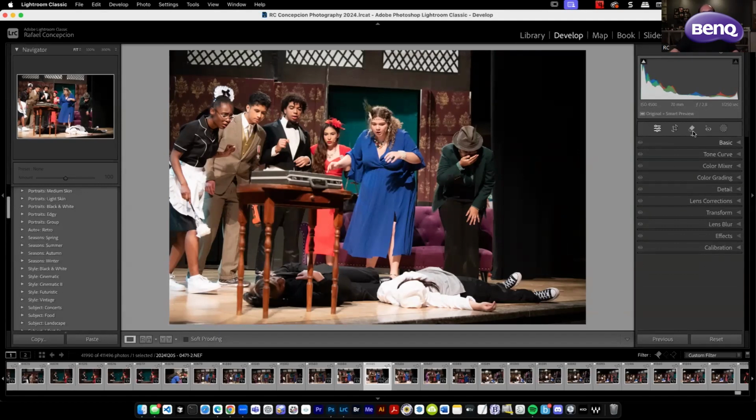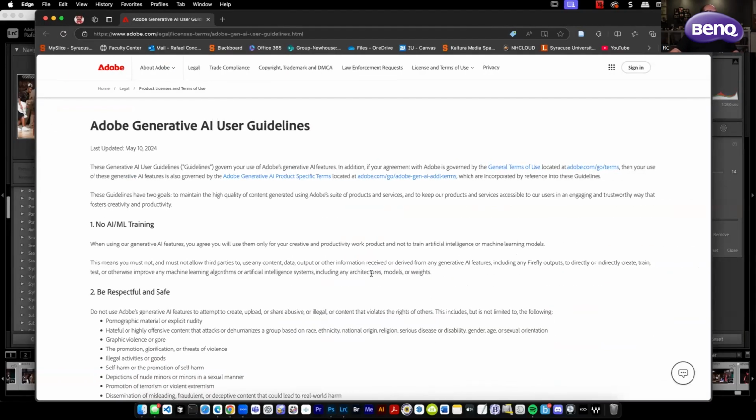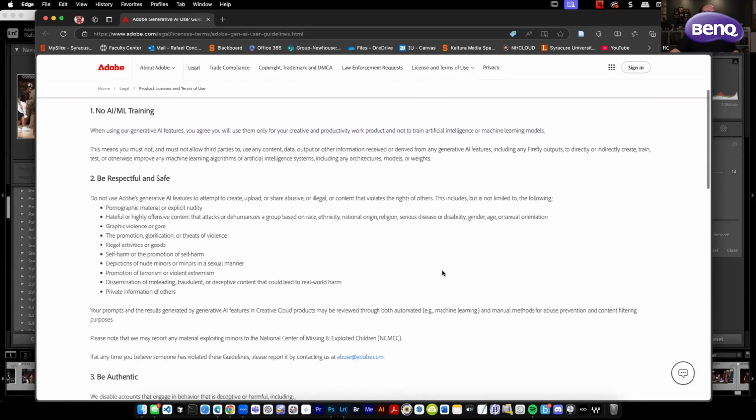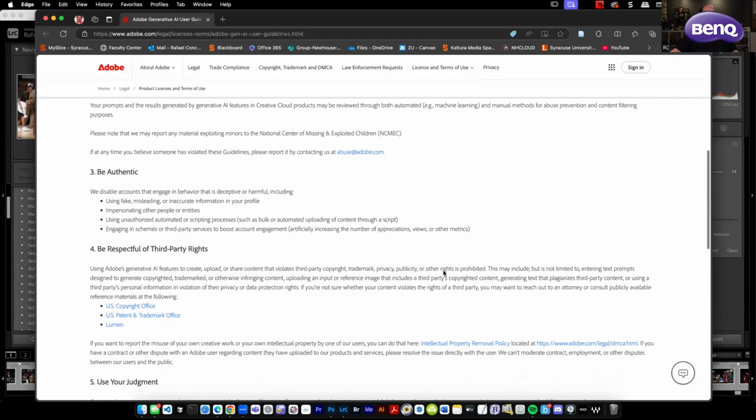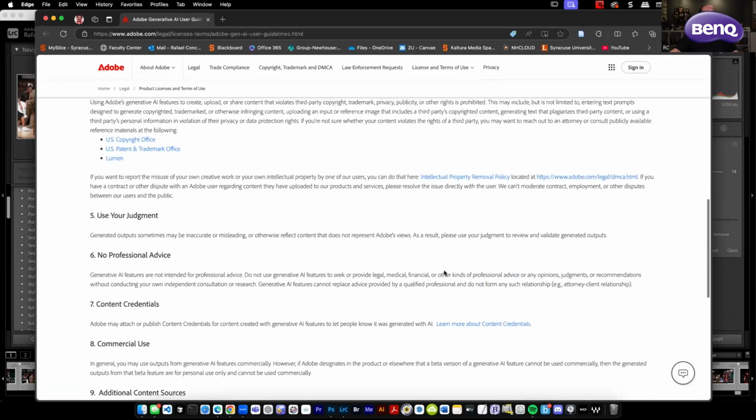Now, you don't have to use the generative AI stuff, right? Inside of the generative AI, if you click on that thing, the terms for the generative AI, take a look. When using our generative AI features, you agree you will use them for your creative work and not to train. Be respectful, be authentic. So just make sure that you go over this.